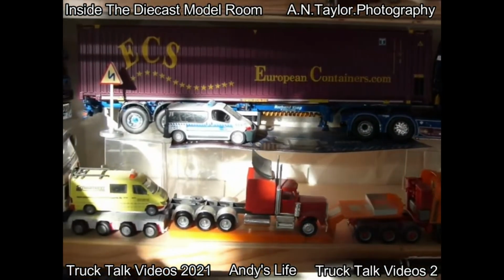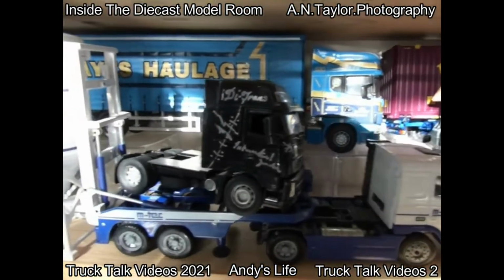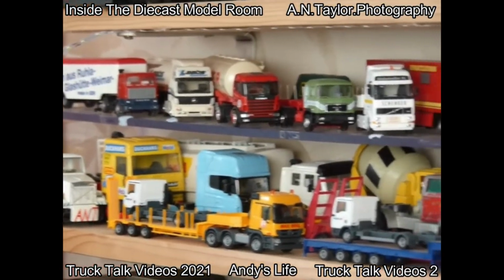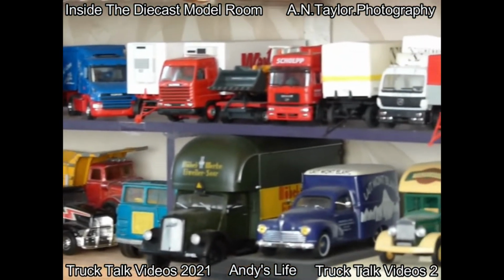That's the new S series from Tekno. I'm not too sure how many of them were made, but I must check the card sometime. Waited over a year for that. They are mostly Herpa, so 1/87 scale.